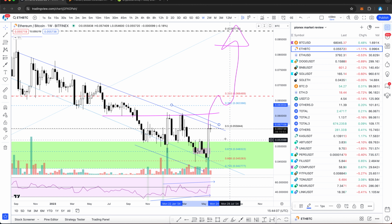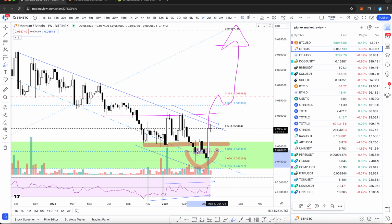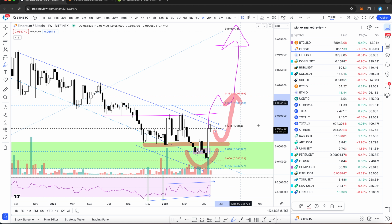So a retest of this region, so 0.5, 1.5, 2.5, it's the place where you would long. The general idea is that this is the range low. This was a deviation. Okay, so a retracement here, a retest here would be the move, a preparation of the move toward higher prices.